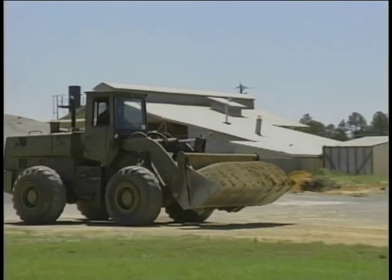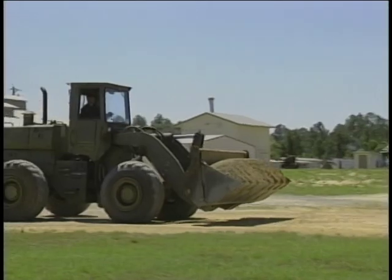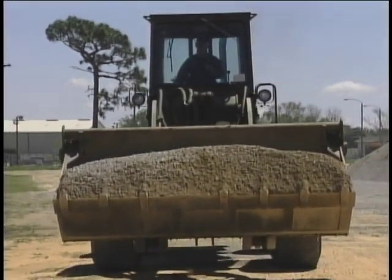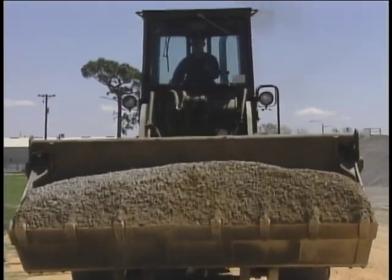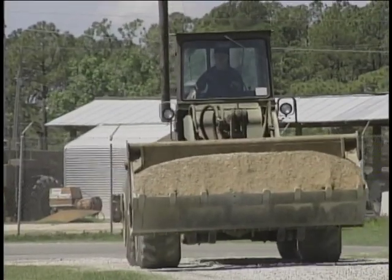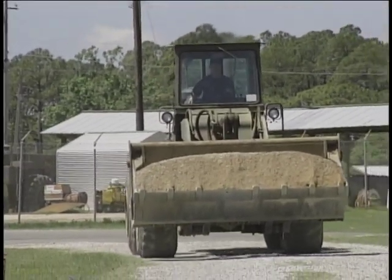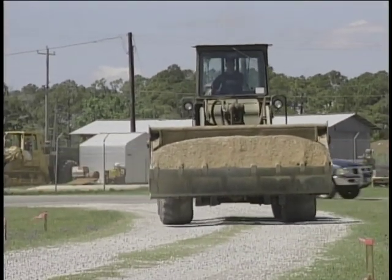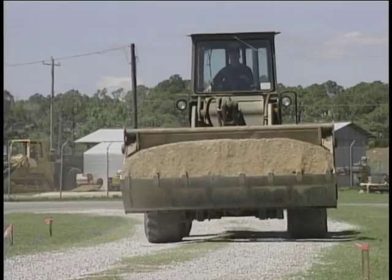Proceed to the low area with the bucket positioned close to the ground. Watch your speed as you don't want the loader bouncing and spilling material. Spreading a small amount of material within a specified area is a real challenge. It's hard for the front-end loader operator to accurately judge material placement.